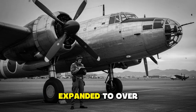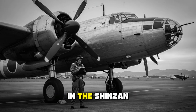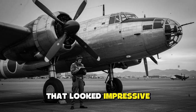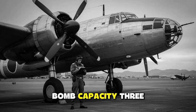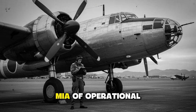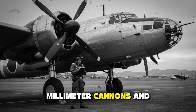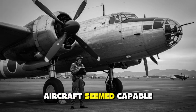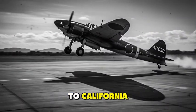His engineering team expanded to over 200 specialists who had been pulled from every major aircraft project in Japan. The Navy's faith in the Shinzan remained unshaken, based on specifications that looked impressive when typed on official procurement documents: 4,000 kilos of bomb capacity, 3,500 miles of operational range, defensive armament consisting of 4 20 mm cannons and 12 7.7 mm machine guns. On paper, the aircraft seemed capable of devastating American industrial targets from the Aleutians to California.